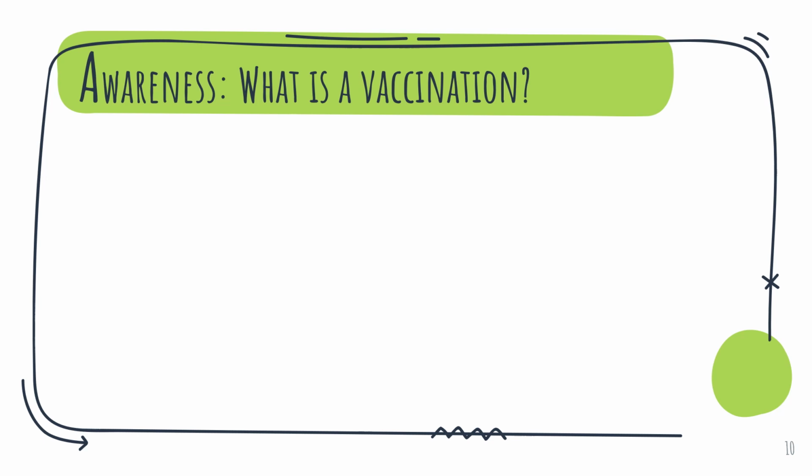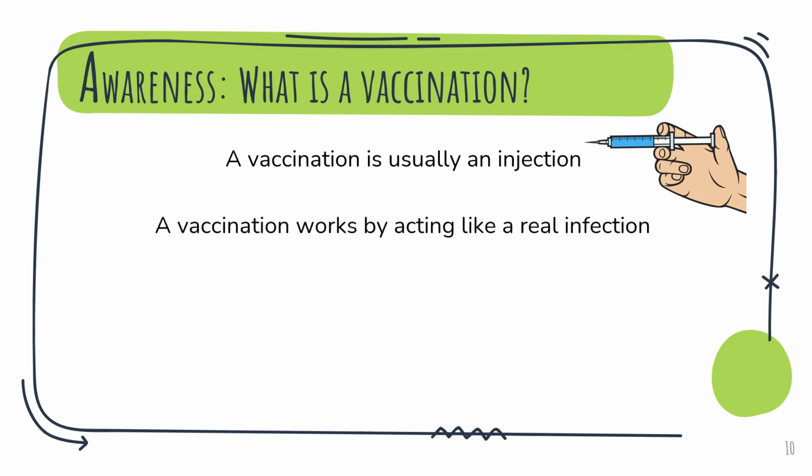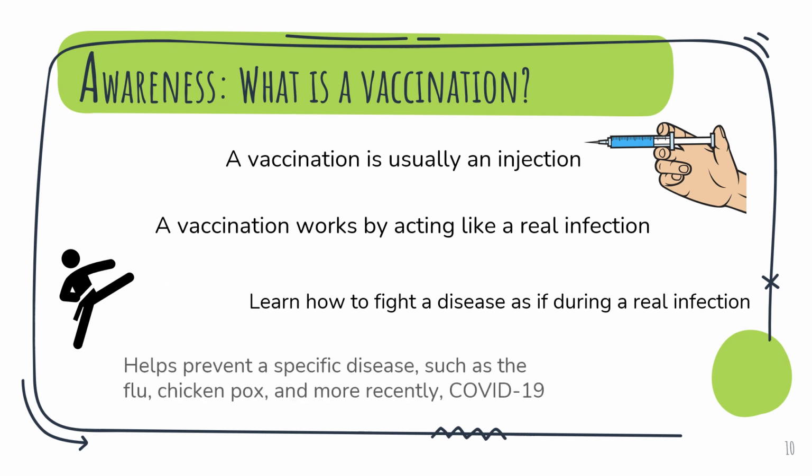Now we can ask the question, what is a vaccination? A vaccination is usually an injection given to someone to protect them against a specific disease. A vaccination works by pretending to be a natural infection to trick your body into triggering an immune response. That way, your body learns how to fight a disease without having to get a real infection first. People may get a vaccination to protect them against many different diseases, such as the flu, chickenpox, and more recently, COVID-19.